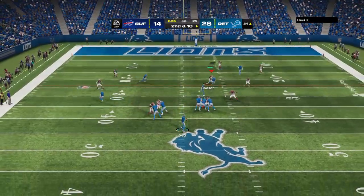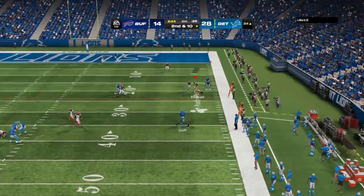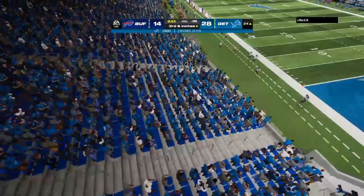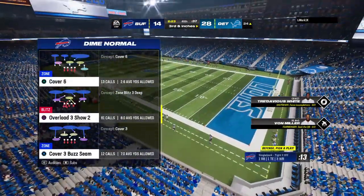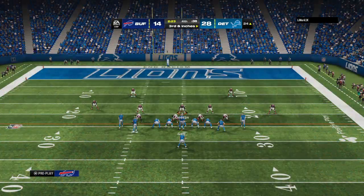Gone. Eluding the pressure, right. And he takes this just a few yards shy of the red zone before going out. And give him 10 that time as he was able to get away from the pressure and get a nice gain.